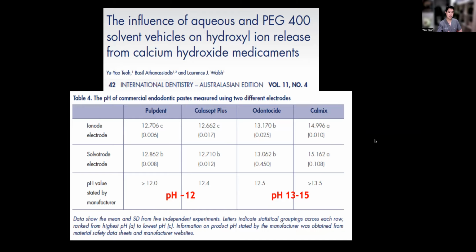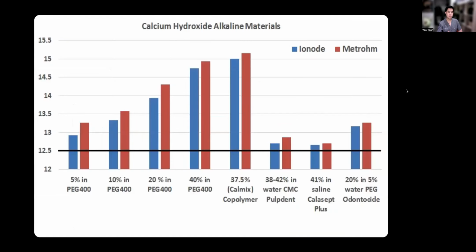And this study was done using two kinds of electrodes, because at first we had some issues with electrodes, meaning that the original electrodes were used to determine hydroxide ions in a water composition.